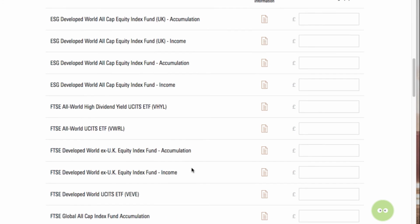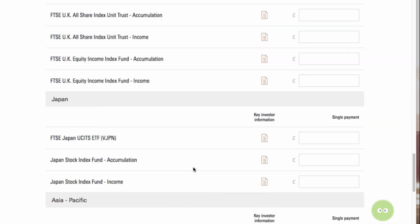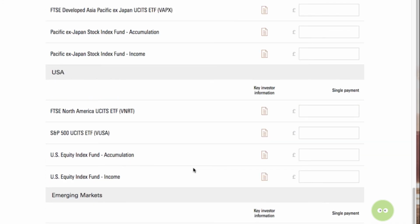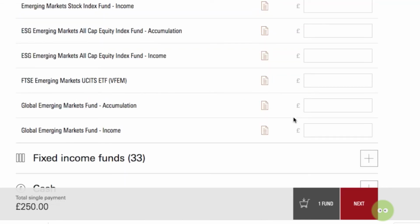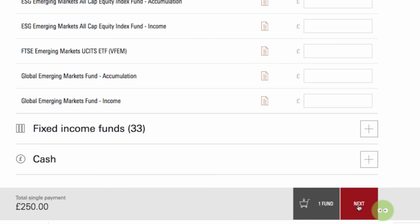So when I go down to US Equity Fund, you're going to see now there is the income version as well as the accumulation version. So I'm going to go ahead and purchase 250 pounds of the US Equity Index Fund Accumulation. Just put in the 250. Here you'll see I have one fund in the shopping cart. If you want to buy other ones, you can go ahead and do that. Go ahead and click next.